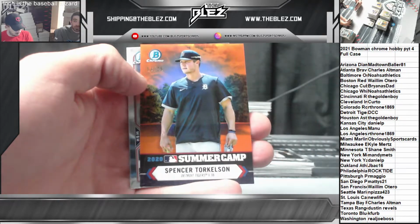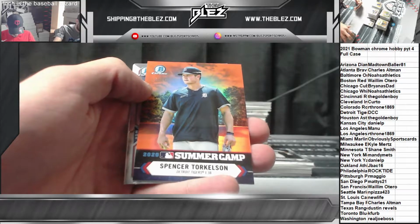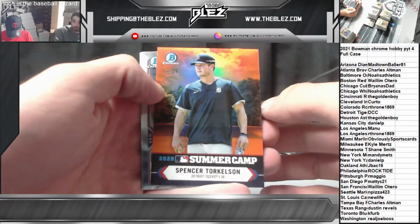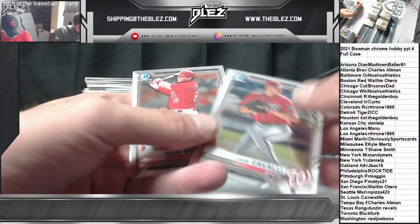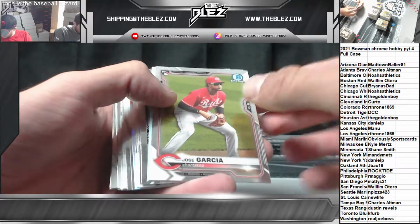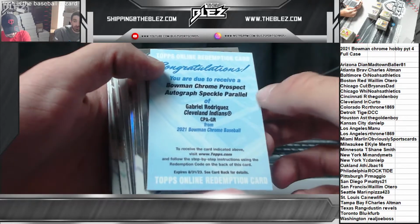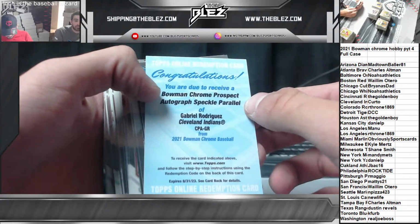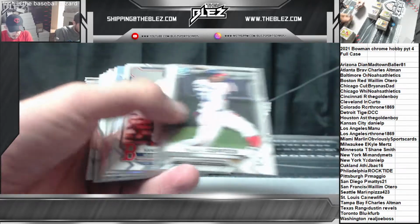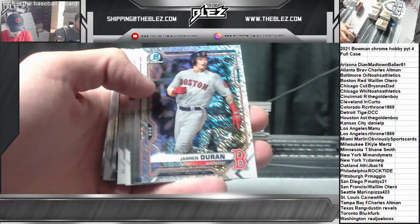Torkelson Orange. Team color Torque for the Tigers, DCC. It's a cool looking card. Number 25. Redemption. Speckle of Gabriel Rodriguez for the Indians and Curto. You coming to the rip party? Shimmer Duran.